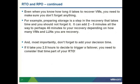Preparing storage. When we fail over, if the primary site is still available, for example, we need to halt replication, shut down the virtual machines, dismount those data stores, go over to the secondary site, mount those data stores, initialize those virtual machines, and then boot them. And initializing the storage, preparing it, and making sure that it's synchronized, if that primary site is still available, can sometimes add time.